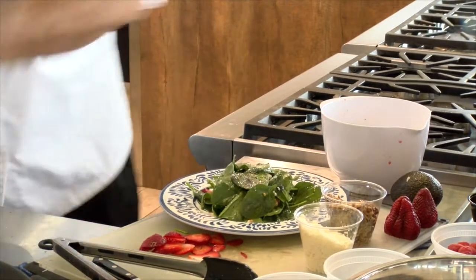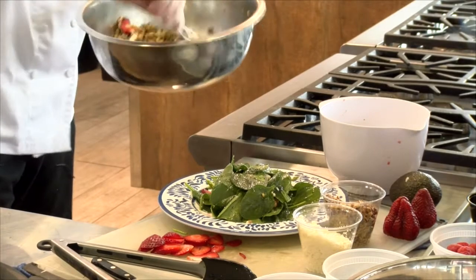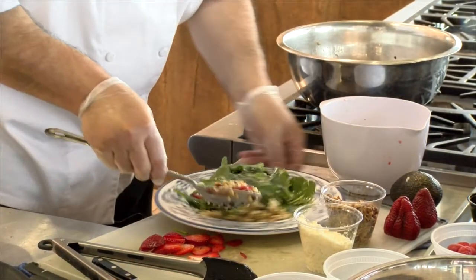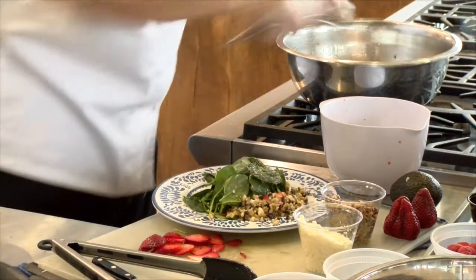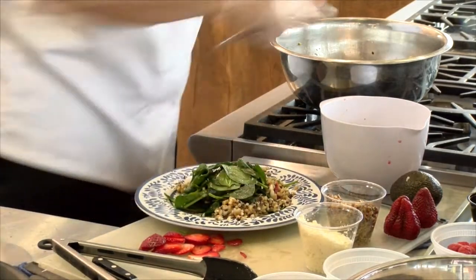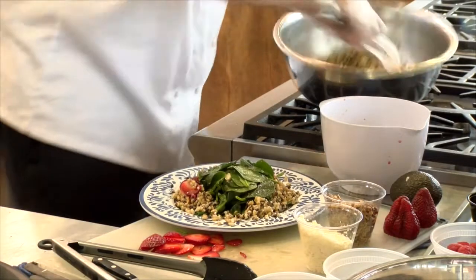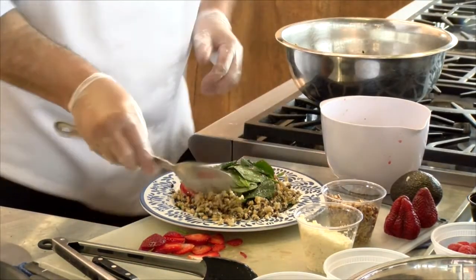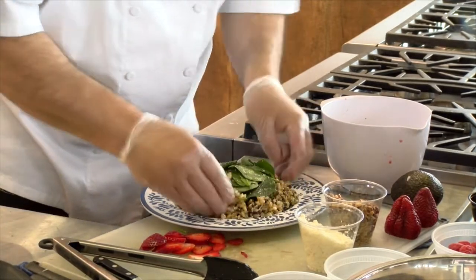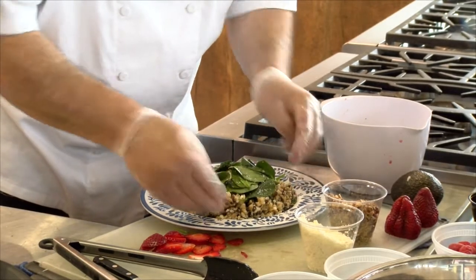All right, now here's my farro. Hearty salad. Vegetarian. I'm gonna add this just a little bit to the sides here. We're gonna finish and clean this up in a minute. I want you to see that farro when it's served. Beautiful. You see I put that spinach down first, so now it's all contained by the farro.